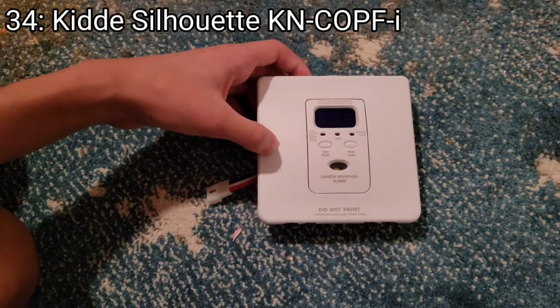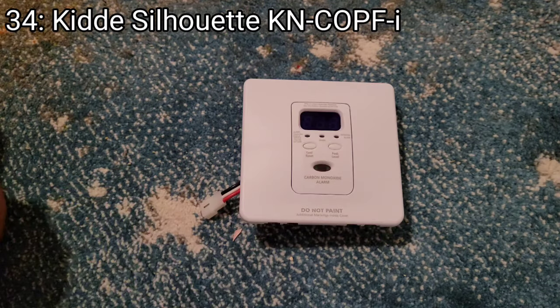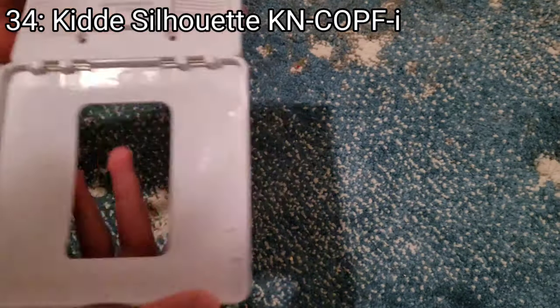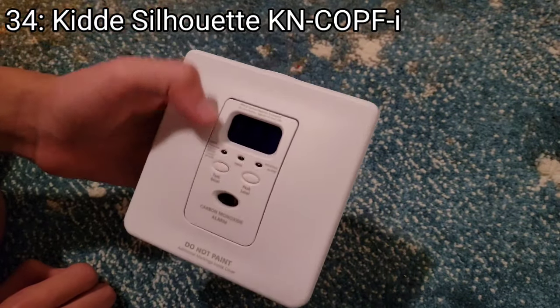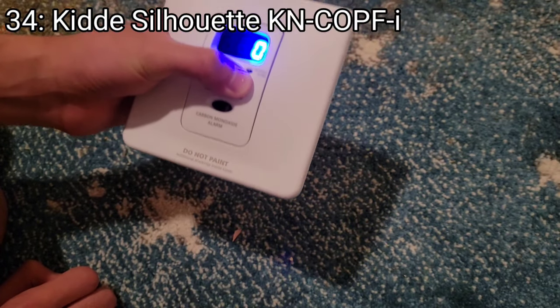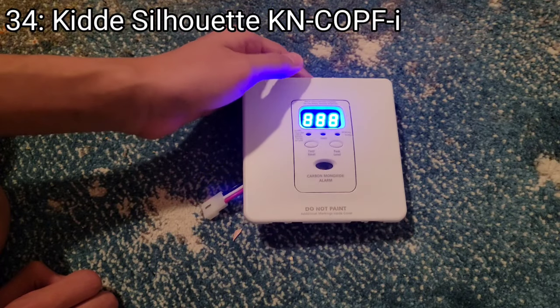This next one is super rare, and only 2 people have it at the moment, but that is the KN-COPE-FI, and boy is this thing rare. It looks like a freaking thermostat. It is a thermostat, just kidding, it's not. Yeah, that's with the piezo. This thing is loud, too. So, peak level, watch, it's gonna say something. Nope! Now it's gonna test.